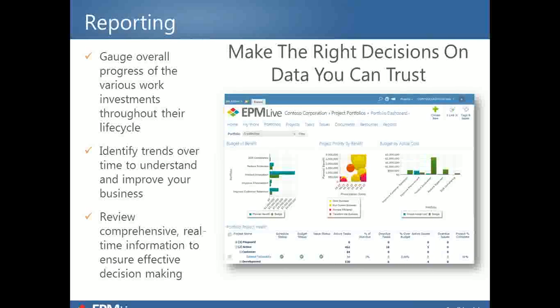Dashboards can be created right on screen. You're seeing a sample of one, as well as customize any of the existing reports to your requirements.